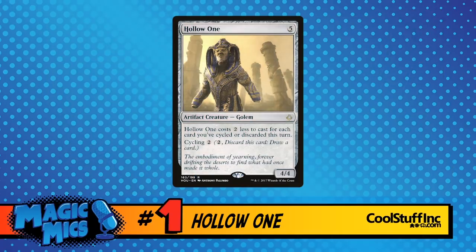Suddenly people are starting to run Goblin Lore, which shoots up to a $10 card. Burning Inquiry is in play. I mean, what have we done? And it's all courtesy of my number one, which is Hollow One. So Hollow One is 5 colorless, an artifact creature Golem. Hollow One costs 2 colorless less to cast for each card you've cycled or discarded this turn. It's a 4/4. You can pay 2 colorless and cycle it if you have to.